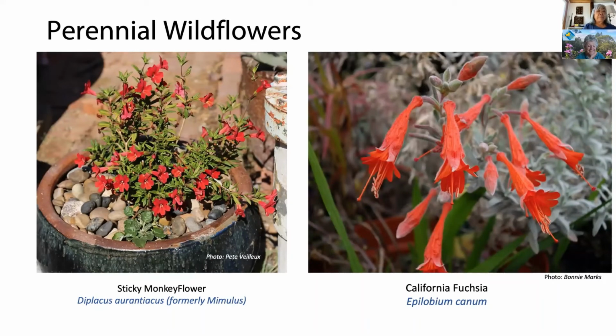Here we have a pop of color. Don't you love that red? The sticky monkey flower, it's used in hummingbird gardens. The California fuchsia, and this is from Bonnie's garden, by the way, likes full sun, is deer resistant, and it attracts birds, hummingbirds, and butterflies. So you can use those in those kinds of gardens.